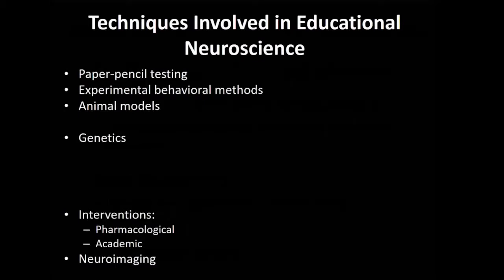So in terms of techniques involved in educational neuroscience, there's lots of different things that we use to try to understand these brain-behavior relationships as related to education. So one of which we do is just simple, what we call paper-pencil testing. And so what I mean by that is probably something all of you are familiar with from when you were in school or taking the SATs or probably driver's tests or something, where you have to actually answer questions and you fill in bubbles or you click a button or something like that. So that's what I mean by paper-pencil testing.